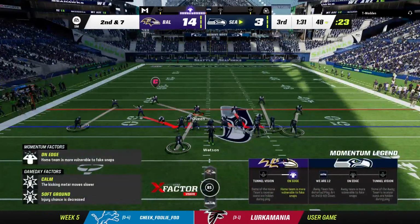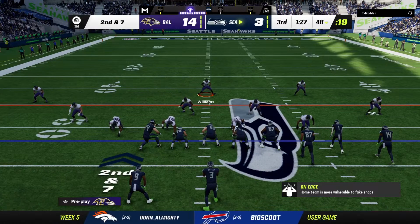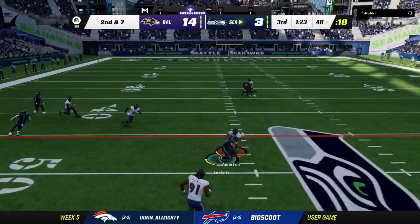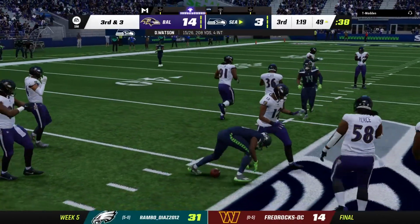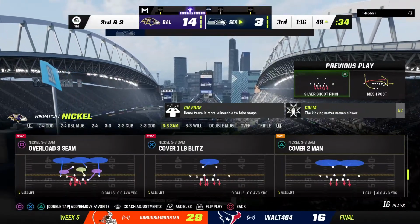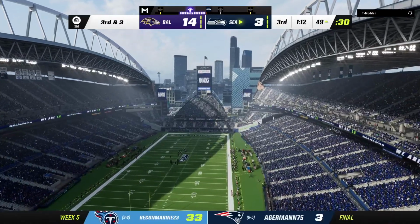The last run got 3. Now here's 2nd and 7. Watson now to throw. It's caught. Lockett. And down he goes at the 49. A 3-yard pickup. Well, if you do read man coverage, Brandon, the drag route's a pretty good one to run against it because you're running away from people on it.